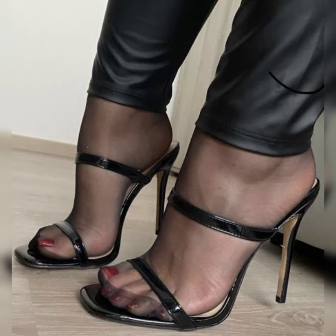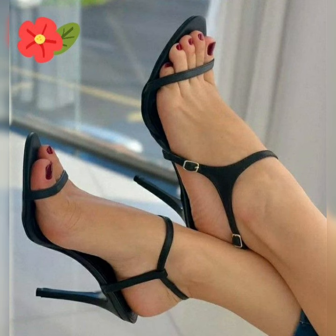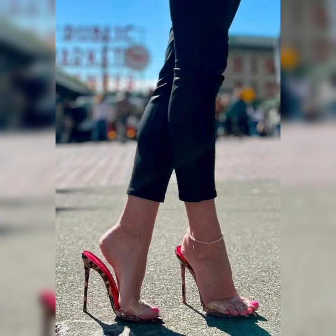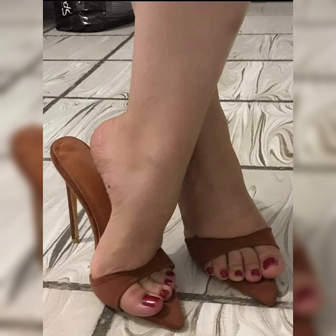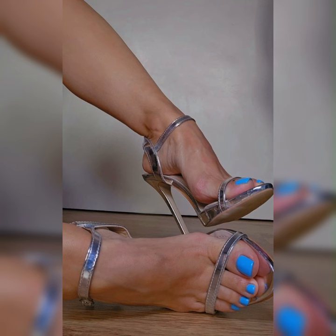Celebrity heels. Who's setting the trend in 2025? Wondering which celebrities are dominating the high heel fashion game this year? Let's take a look. Rihanna, bringing back ultra-high stilettos with bold, fierce designs.